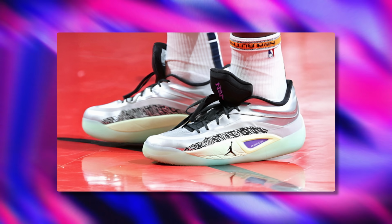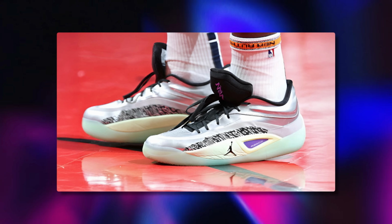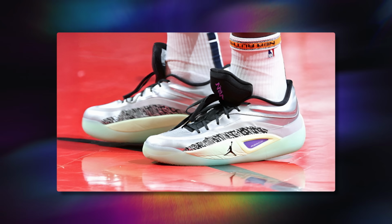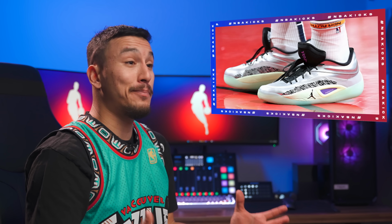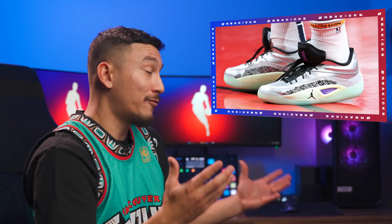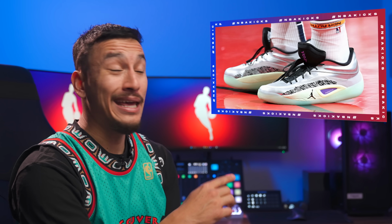But again, visually, the Zion 4 isn't too exciting. It's the performance that has me intrigued. Drop-in midsoles are my favorite piece of technology, and that's exactly what the Zion 4 has to offer. So I'm suspecting that the Zion 4 is going to be a beast on the court and should provide some solid value. And of course, we always have to congratulate Zion on debuting a brand new signature sneaker, but he didn't have this week's best debut.